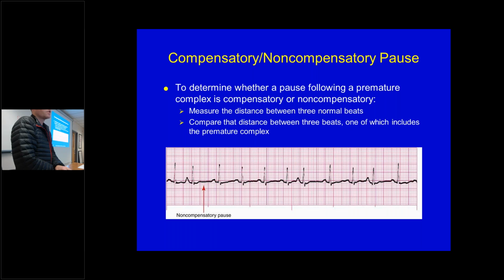To decide whether it's compensatory or non-compensatory, which really is frivolous, that's something that clinically doesn't matter. That's for researchers. But from a clinical standpoint, does it matter if it's compensatory or non-compensatory? At least from the patient standpoint, probably not. So identifying that on a clinical standpoint isn't that important.